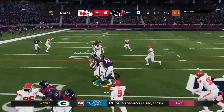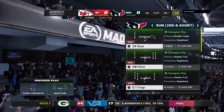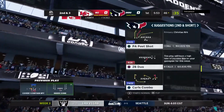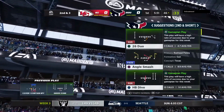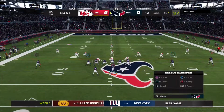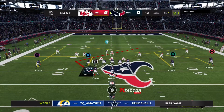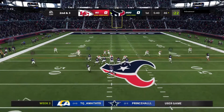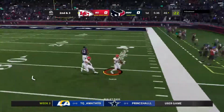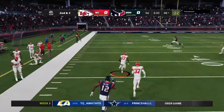Here's Rashad Penny, first carry for the former San Diego State Aztec. And he'll take it across the 50 and into Chief territory. A solid run on first down. Gain of 7 leaves him with a 2nd and 3. A shotgun snap for Herbert. He rifles one that's intercepted. Picked off at about the 31.